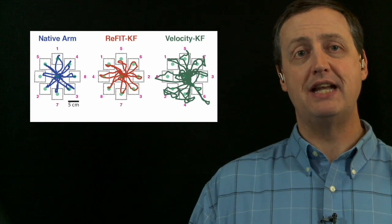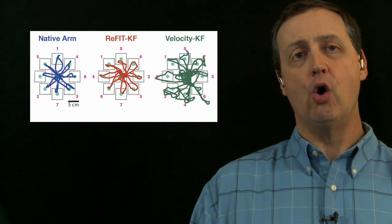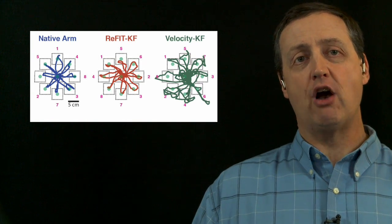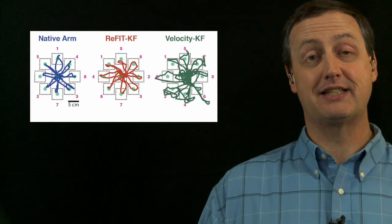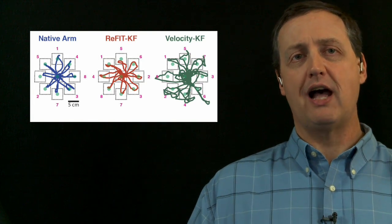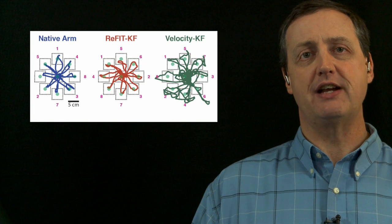The test subjects had to mentally move the cursor to the targets in order and then hold it there for half a second before moving on. The ReFit algorithm achieved 75 to 85% of the real arm movement's speed and accuracy. Exciting stuff, right? This type of research offers all kinds of opportunities for wounded veterans, paralyzed individuals, and it's just very significant.